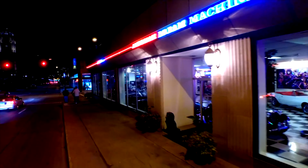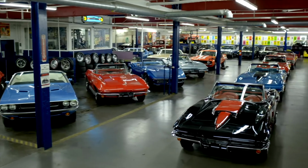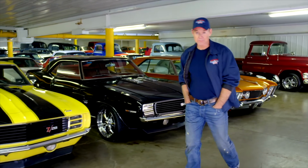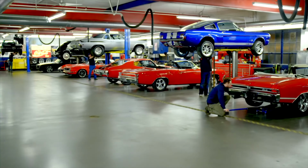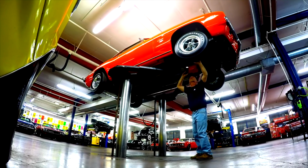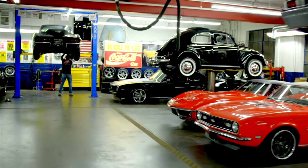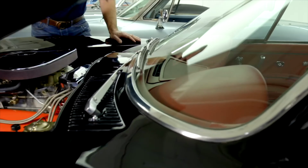American Dream Machines opened our doors in 2003. We've sold thousands of cars all over the country and all over the world. And we've learned the hard way. We had to fix them. We bought a lot of classic cars here and had to fix a lot of problems. Classic cars can be your biggest money pit or your best investment.